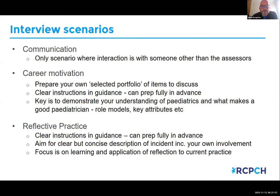Reflective practice. So we'll ask you to talk through a scenario that you've been involved in. It can be either one that went not very well or one that went well, what your reflection was, how it changed your practice and how you disseminated that learning. So don't spend 5 minutes talking about the scenario. You'll score very few points for that. It's about the reflection from the scenario.